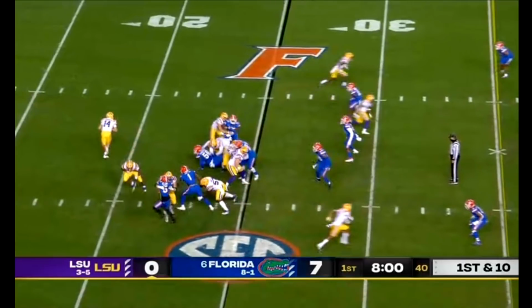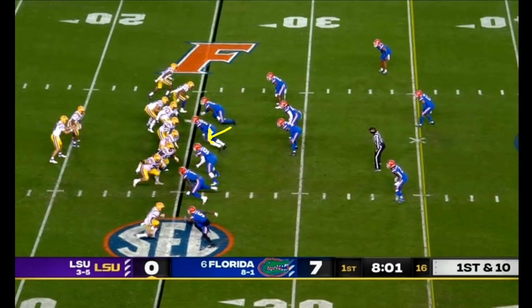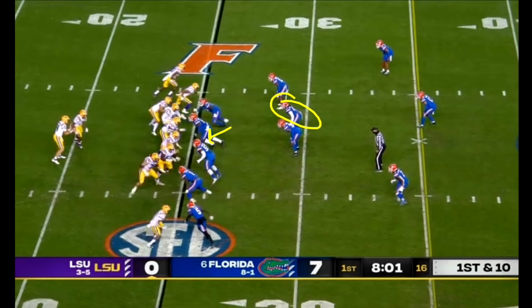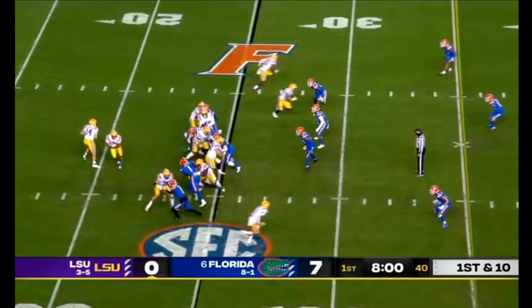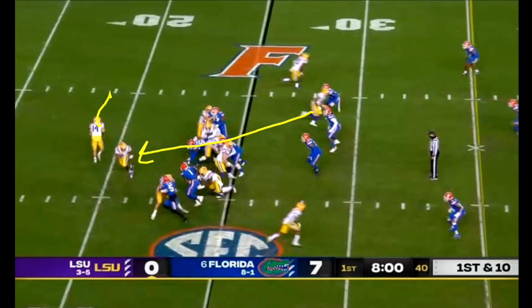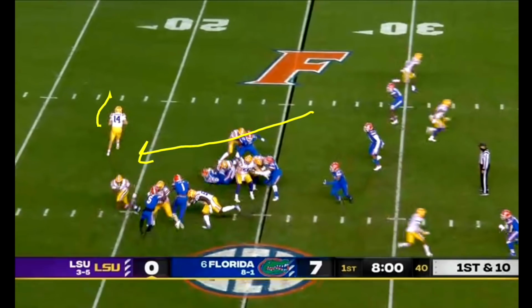Now here you're going to see Zach Carter sink a little bit too far in. This is really not going to be on him. This is going to be on James Houston. Look how long it takes James Houston to recognize that this ball has not been handed off. Max Johnson is already rolling out this way, and James Houston is still looking at the running back. In fact, he's still looking at him, still looking at him.